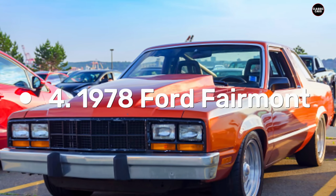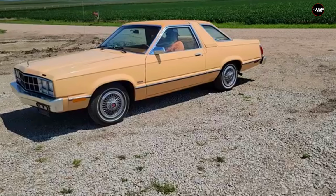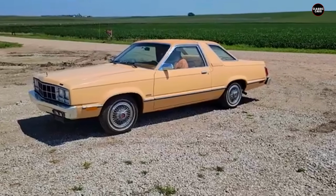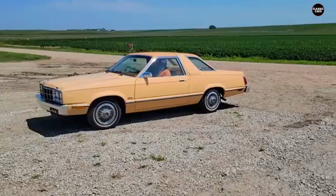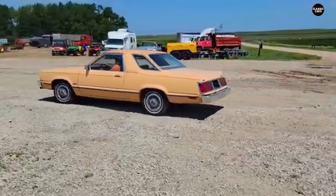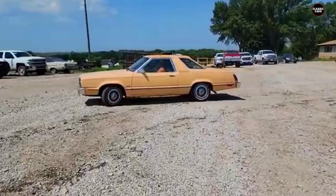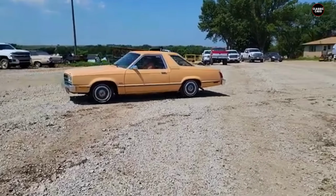The 1978 Ford Fairmont emerged during a tumultuous time in the automotive industry, characterized by rising fuel prices and an increasing demand for compact, fuel-efficient vehicles. As a response to these market shifts, Ford aimed to create a practical and economical car that would meet the needs of cost-conscious consumers. However, despite its intentions, the Fairmont ultimately struggled to leave a lasting impression on the automotive landscape, earning a reputation for being bland and unexciting.